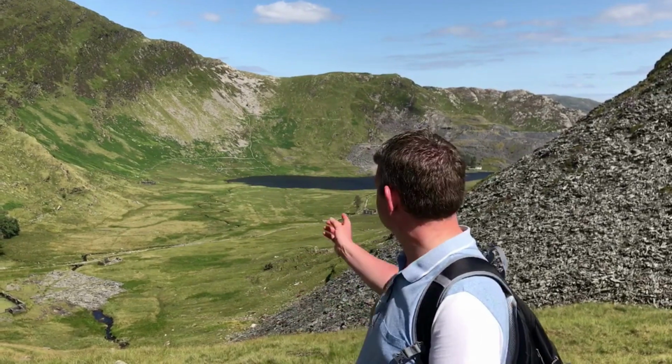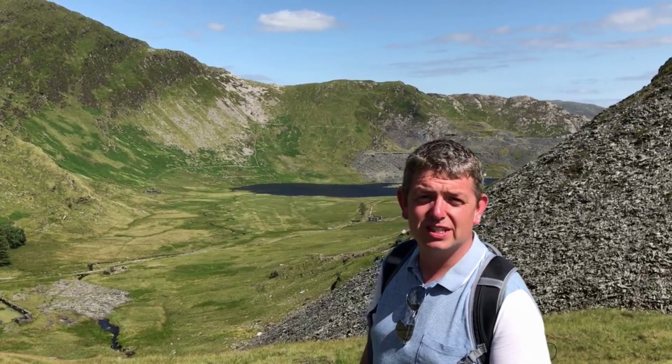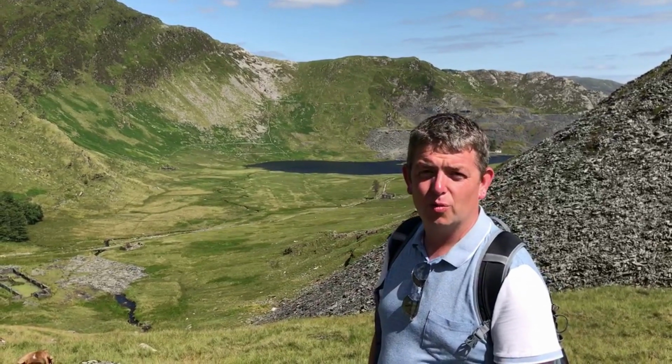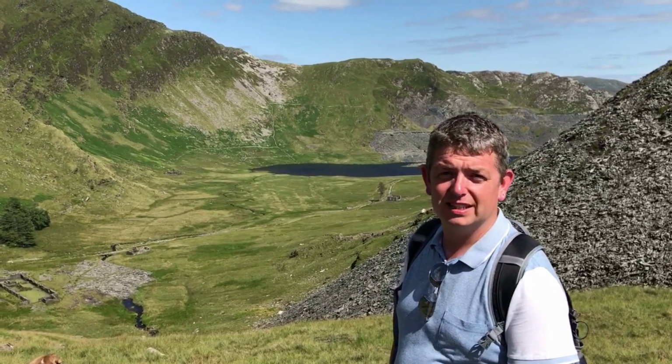Right, so here we are, 5 hours after we set out. We've reached back to where we were yesterday, so that's the Cwmorthin reservoir. The footage you would have seen from yesterday, that's where we were. So we've walked all the way around the back of the mountains and walked in this way. We've still got about another 3 or 4 miles to get back to the campsite, but it's fairly easy going from now.